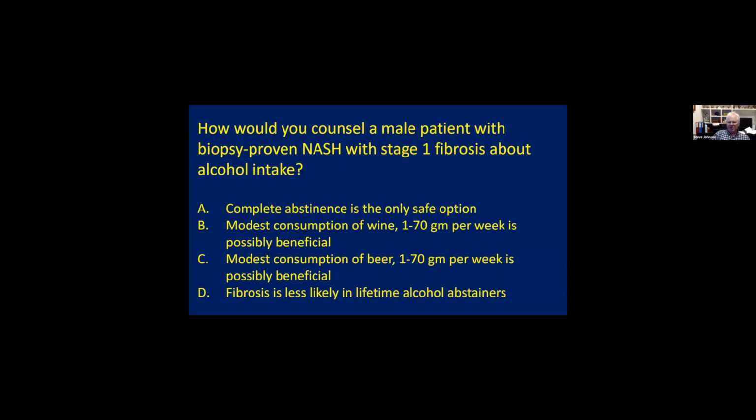All right, so I told you this would be a practical talk, and I want something you can take with you to use in your clinic or in the hospital. So here's a practical point. How would you counsel a male patient who has biopsy-proven NASH with stage 1 fibrosis about alcohol? A, hey, dude, never drink again. B, you can have a little bit of wine, just don't drink too much. C, you can have a little bit of beer, just don't drink too much. Or D, just don't drink at all, and you probably won't have fibrosis. A and D are almost the same.